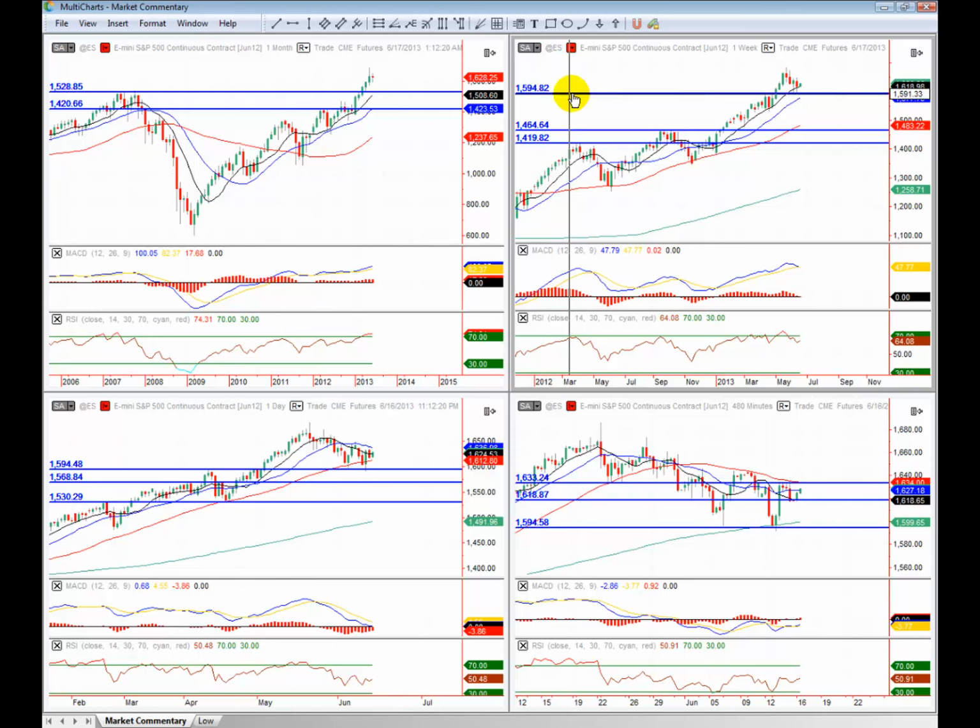And basically it came back and did a retest of that 1594 level. On some platforms, when the continuous contract changes to the new contract quarter, a lot of times it'll readjust all the pricing, and so some of you might have different pricing. If it does readjust, then you'll see that it actually put in for last week a higher low, and we also have a higher high.